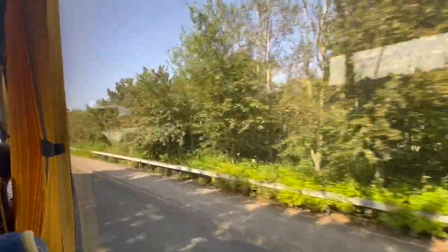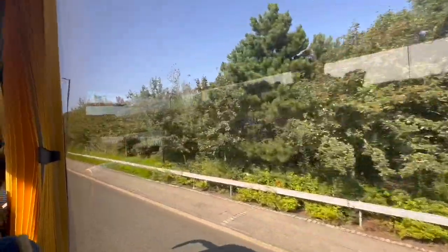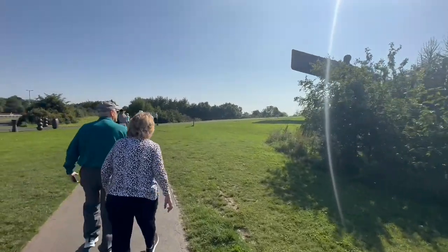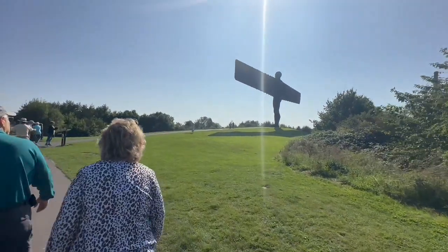Our first stop was to see the Angel of the North. It feels like it took about half an hour to get there. And here we are, we have arrived to see the Angel of the North. It is much bigger than what I thought it would be.